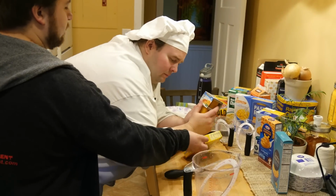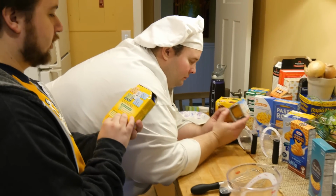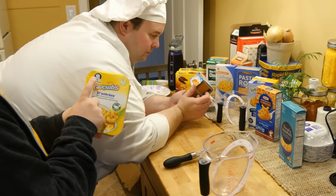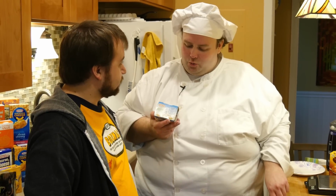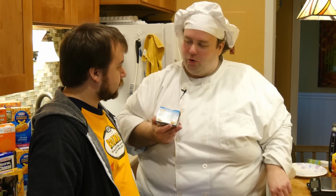Is Little Entrees from the Nestle Corporation? Wait, good. Yeah, it is. Nestle is in bed with Gerber. Oh, yes. Well, I knew that. The primary ingredients are squash, sweet potatoes, and then macaroni is third.